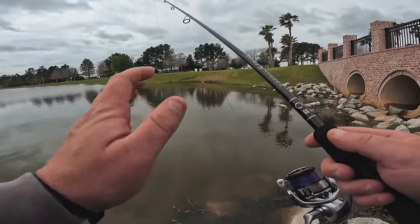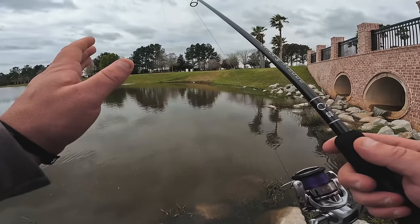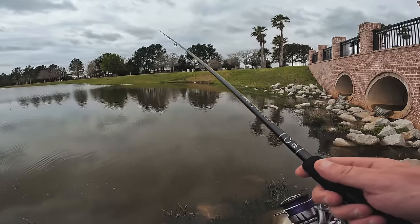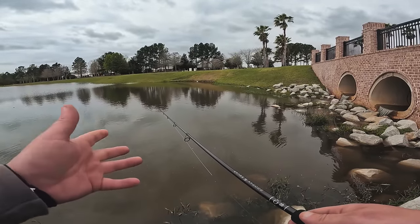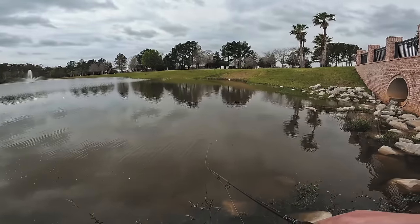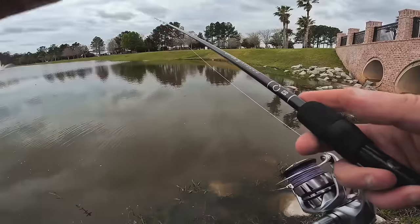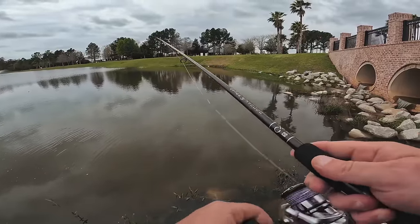I think the color selection of this bait right now is perfect, the June bug, especially for these overcast cloudy conditions. But I think the worm could potentially be too big. Might have to downsize the bait, but we've still got time. We got all day, baby.